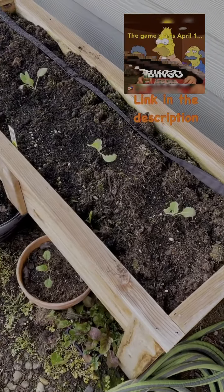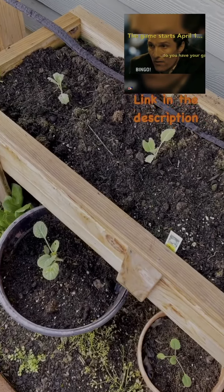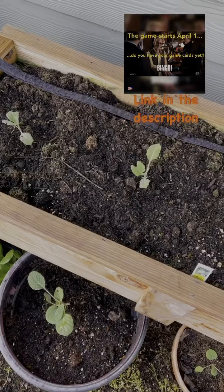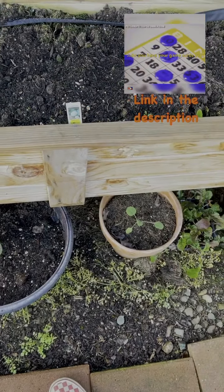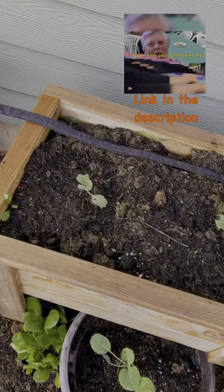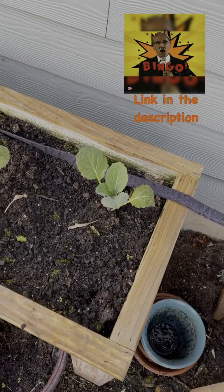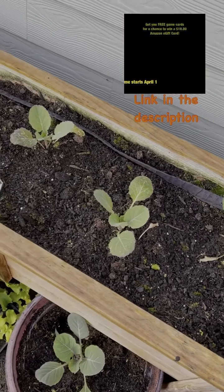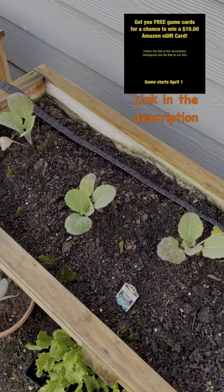Well, last weekend we went out and bought some plants. That would be cauliflower there, and also that, I think. We kind of went overboard. These are collard greens. Collard greens, good old collard greens.